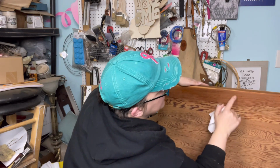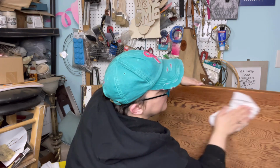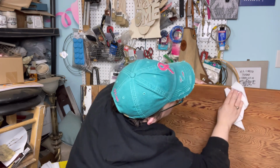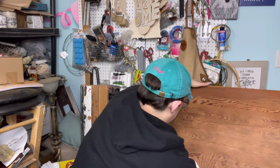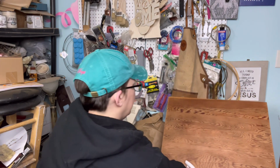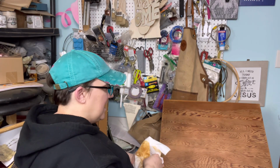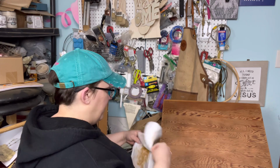I do think this has filler in it. I may have to scrape that out. I don't want any wood filler in there. This has had a life, that's for sure. It definitely has some dings and dents and things like that, but that's okay to me. I don't have a problem with that.